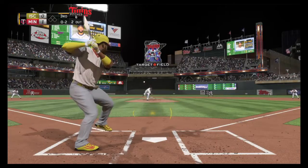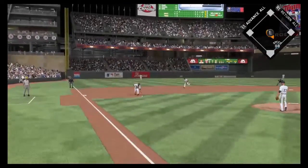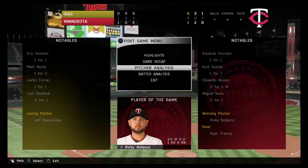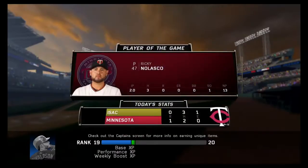0-2 count. Here's the pitch. Chopped weakly to the left. Escobar's gonna have to hurry. Throw in time, and the ball game is over. And guys, we were treated to an excellent pitching performance in this one by the gentleman you see right here.